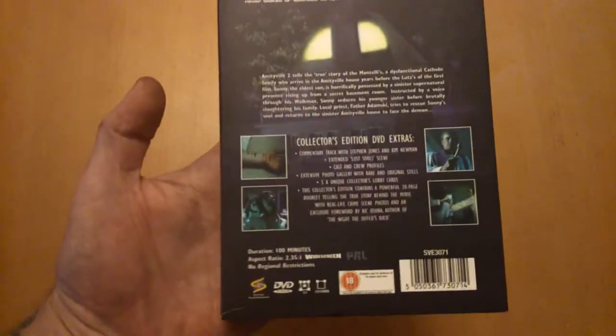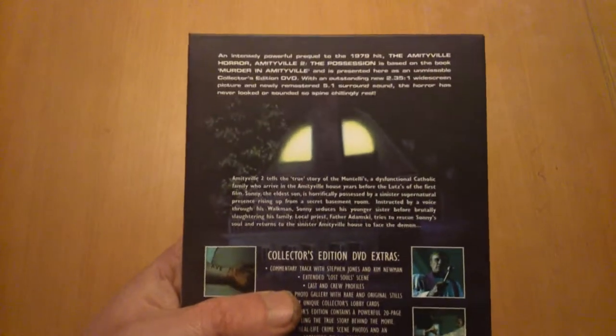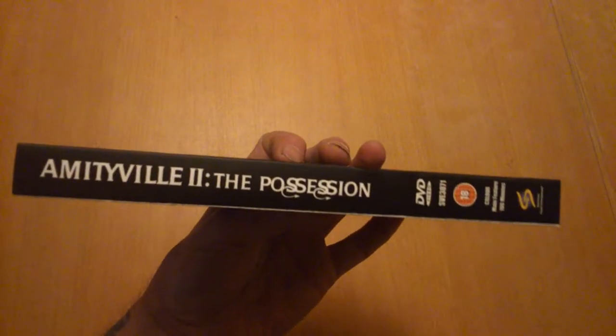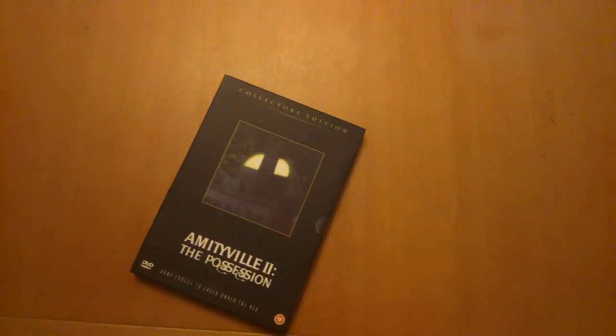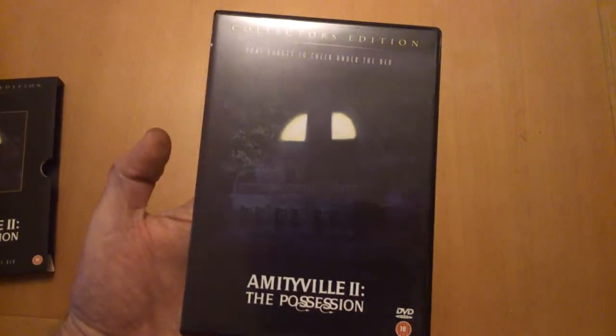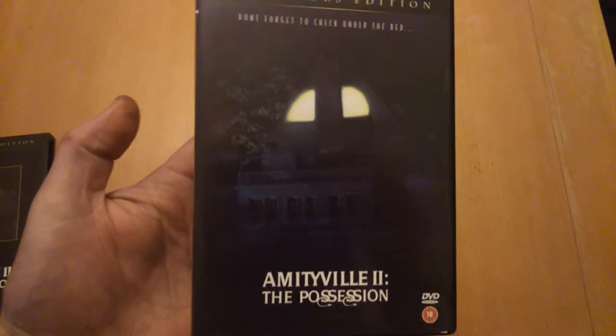It's a single disc set, this. But what you get with this, you get loads of special features, like deleted scenes and stuff like that. This came out in 2004. It's a nice edition. I'll show you inside. Here's the front. That looks cracking, that. You better be holding up because the light's terrible in here.